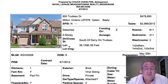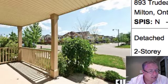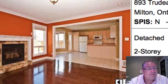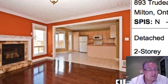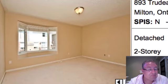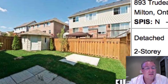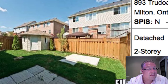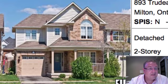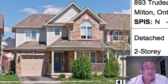This one on Trudeau is $478,893, and 1,820 square feet with what says a partly finished basement. And so you can see the finishes here, the hardwood floors. It is being rented, excuse me. And you can see the rooms upstairs. Common complaints on this one, the master closet, there's not a lot of space there, but you've got laundry upstairs plus 3 bedrooms.